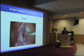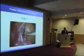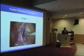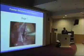How are you going to get your learning curve for the basic laparoscopic procedures out of the way before you move on to the more advanced things? Now, it sometimes helps to have colleagues that you can work together with, and I know that healthcare nowadays often is very demanding on individuals, and it's very difficult to work with colleagues.